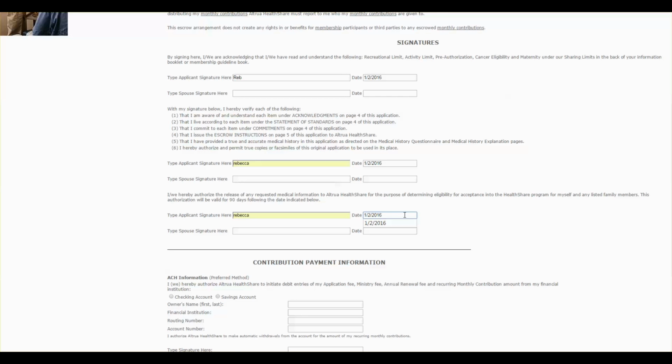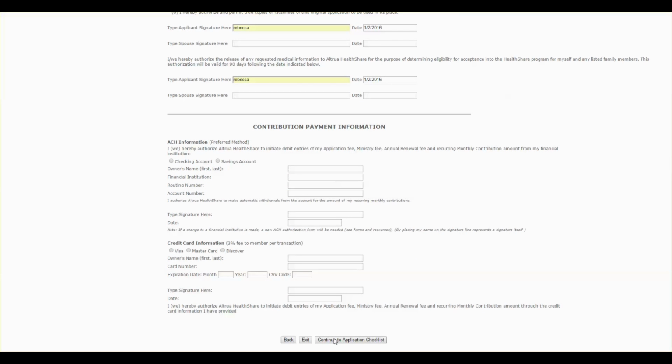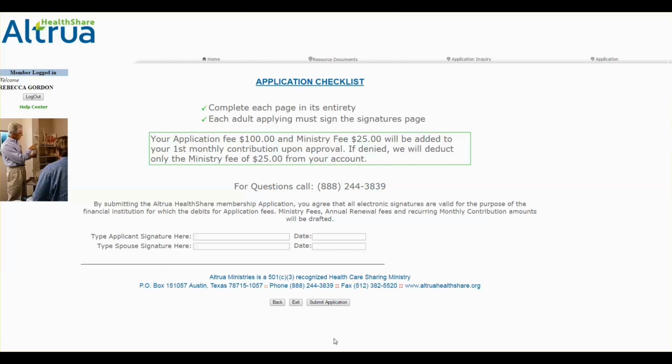Now, here's our payment. It can draft from a checking account or savings or credit card. If they do a credit card, the member will be responsible for the 3% fee. Go ahead and add that, and we're going to hit continue. This is the application checklist. Your application fee for $100 and the ministry fee of $25 will be added to your first monthly contribution. If denied, we will deduct only the ministry fee of $25 from your account.